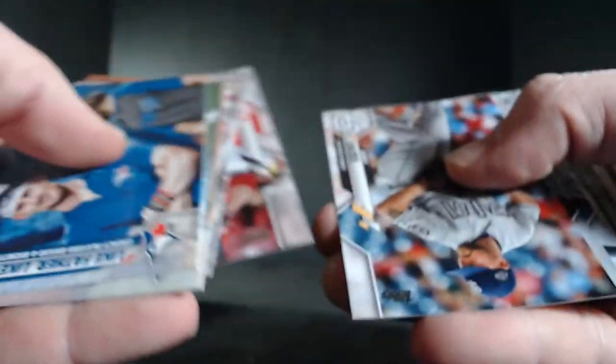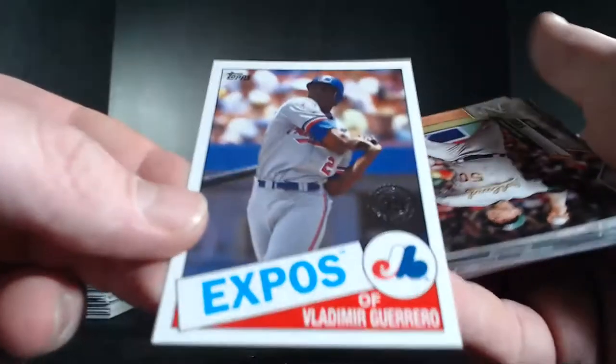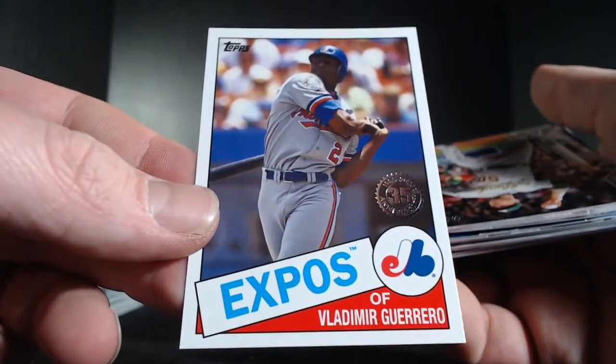Like father, like son. Biggio, Bichette, and another Biggio. Hernandez, Santander, Archer, Peraza, Yates, Beebe, Marte, Chris Paddack, Polanco, Yasmani Grandal. Those are just so many cards and toppers. It takes forever. Tyler Naquin, Giolito, Gallen. There's a Vladdy Guerrero Sr. for the Expos on an '85 throwback design, 35 years.